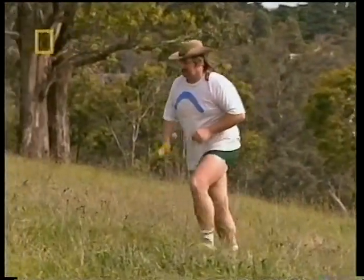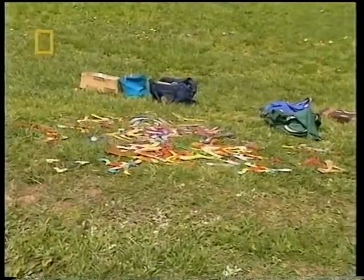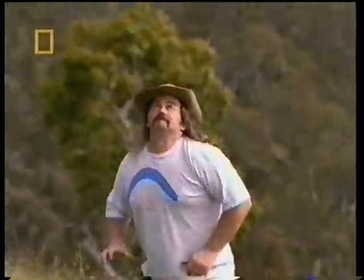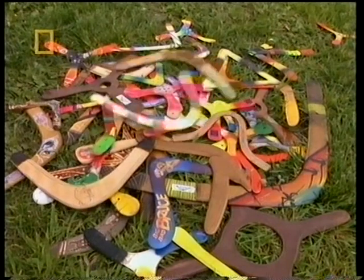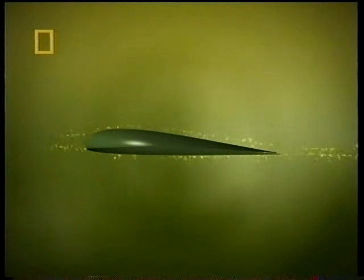And boomerangs don't always have to have exactly the traditional shape. Australian boomerang champion Bruce Carter has a collection of more than 200 of them, some with 2 wings, some with 3. But they all fly according to the same principle that applies to airplanes and soaring birds.